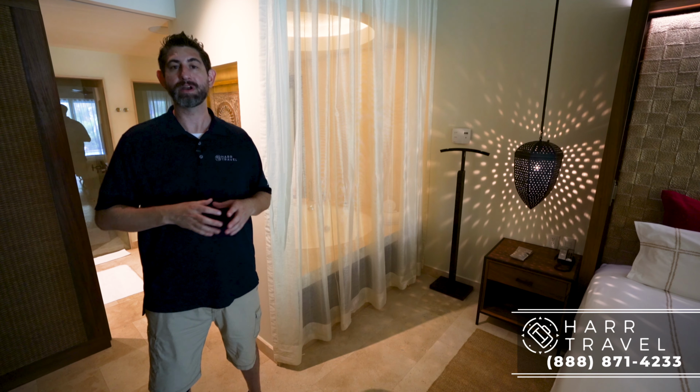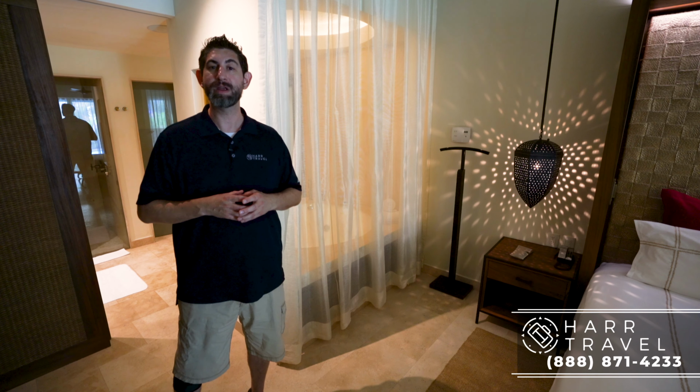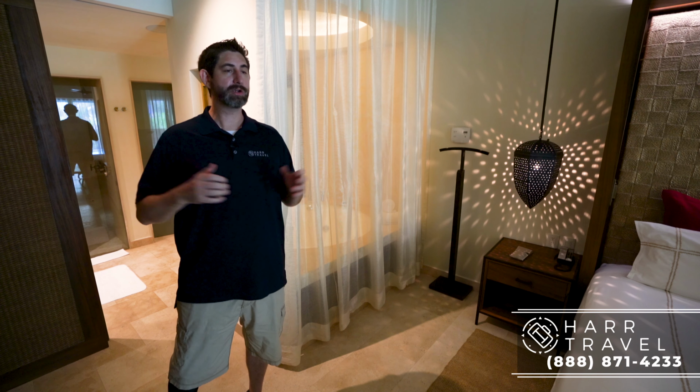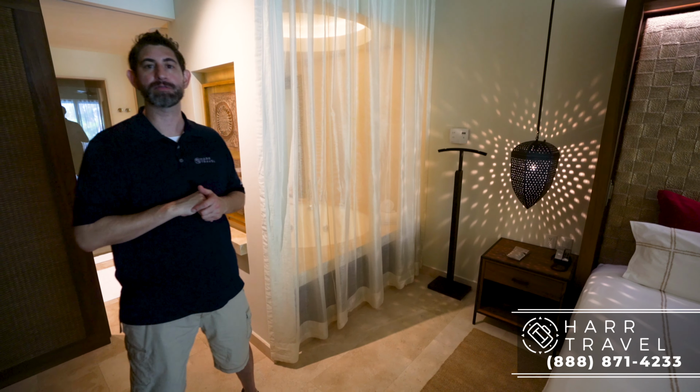Set on the beautiful Akumal Bay, one of the best beaches in all of Mexico. This particular category is a preferred club junior suite swim out. I love any swim out category, especially one that's just steps from the ocean. Let me show you what this room's all about before we head out and check out the pool.